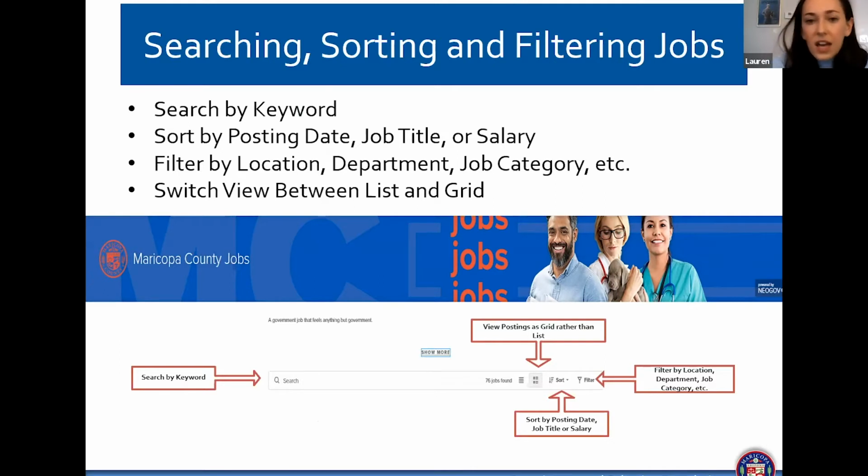One thing I'd like to say, with so many departments that we have, you don't want to necessarily just look at a specific department, because for human resources, for example, although we have a human resources department, there's also human resources associates in all of our different departments to work closely with the employees in each department. So sometimes searching by keyword or job category will get you more results and give you a better look at what all we have available.